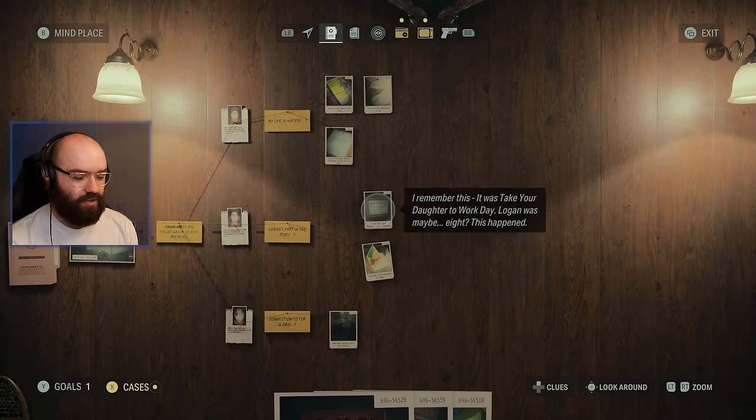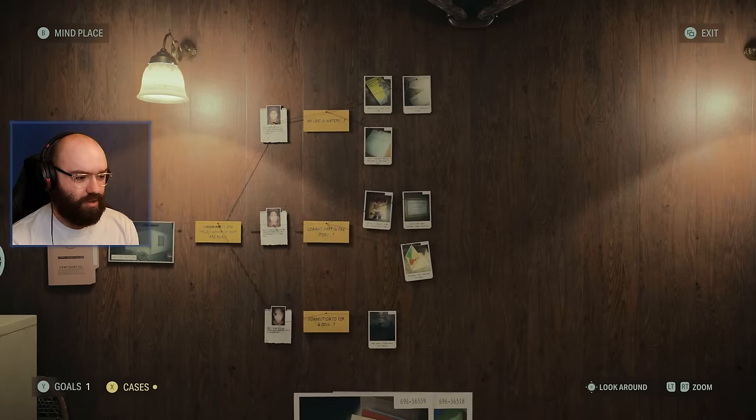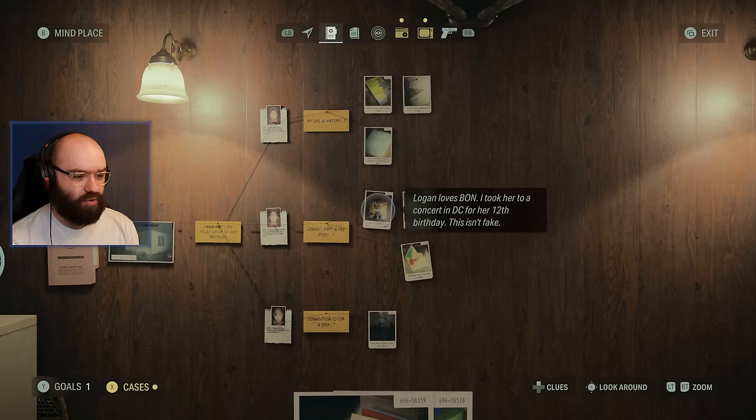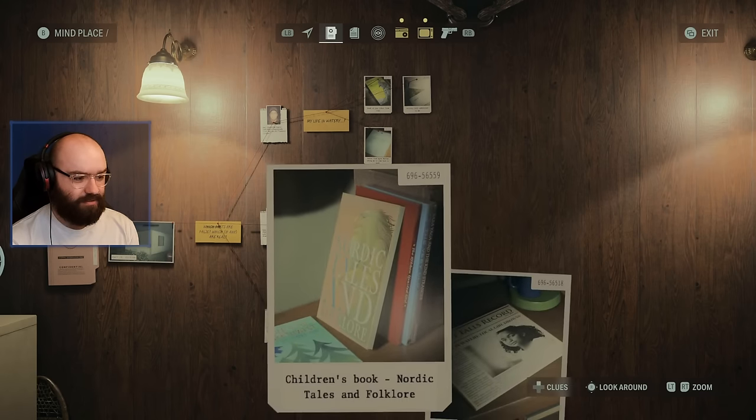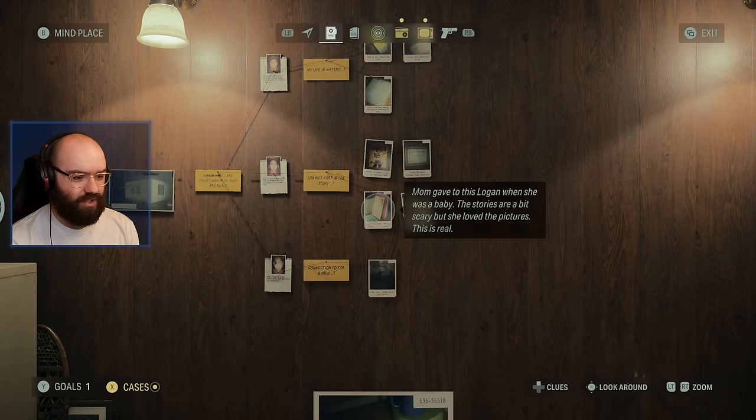I remember this. It was take your daughter to work day. Logan was maybe 8? This happened. Logan loves Bon. I took her to a concert in DC for her 12th birthday. This isn't fake. Mom gave this to Logan when she was a baby. The stories are a bit scary, but she loved the pictures.